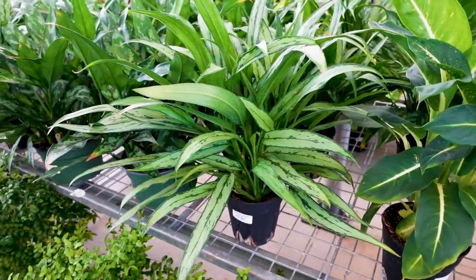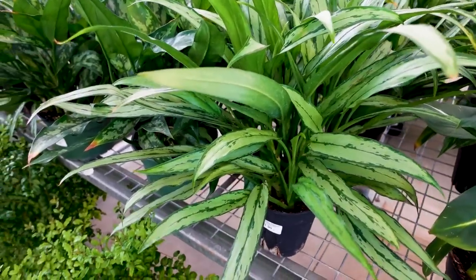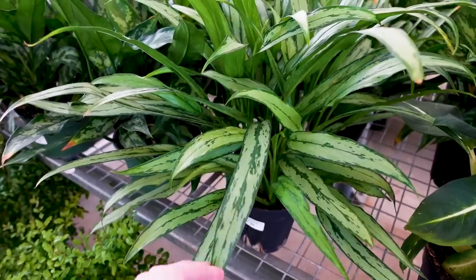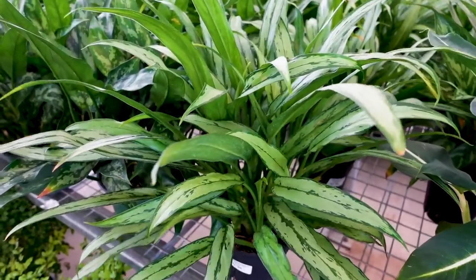Over here, we've got another aglaonema. This actually looks like a cutlass. I haven't seen a cutlass in stores before. Called so because it's got those very thin, long leaves that remind you of a sword, a cutlass. Very beautiful. This is $22 for a 6-inch.